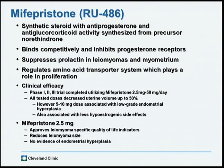Another medication that has been studied is RU486. Recall that it is a synthetic steroid with anti-progesterone and anti-glucocorticoid activity. It's synthesized from a precursor, norethindrone. It competitively binds progesterone receptors and decreases prolactin levels in the leiomyomas and myometrium. There have been several phase 1, 2, and 3 trials looking at RU486 in various doses, and all tested doses decreased uterine volume by up to 50%, decreased fibroid size, and improved quality of life indicators. There was no evidence of endometrial hyperplasia. Again, theoretically beneficial, but not currently available on the market for treatment.